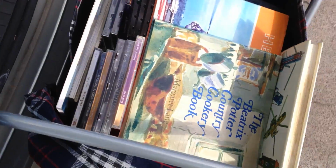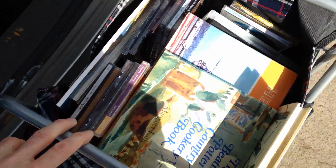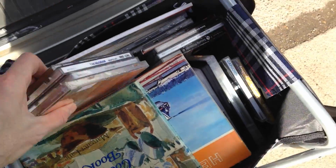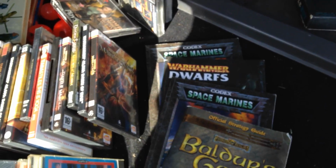Right, back at the car. I've just been in and filled up the trolley once. Quite a mixed bag of stuff so far. I'll get it in the back of the car and then show you what I've managed to find.